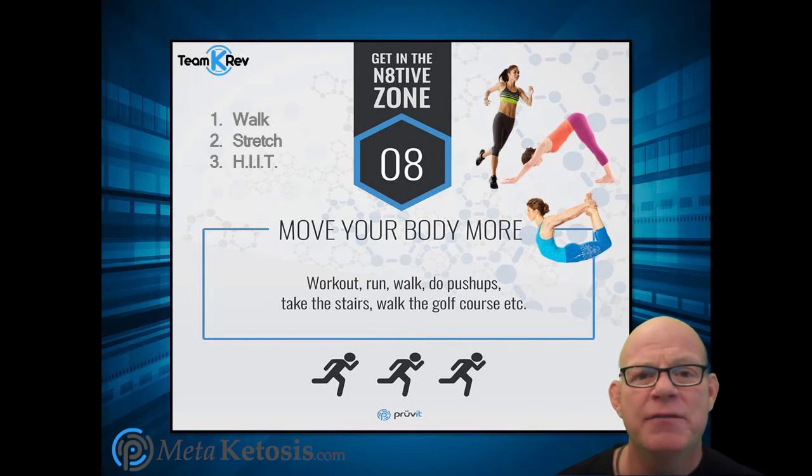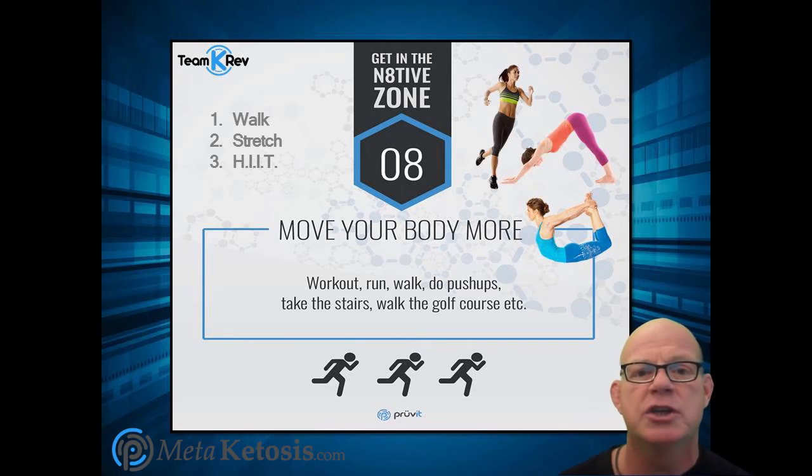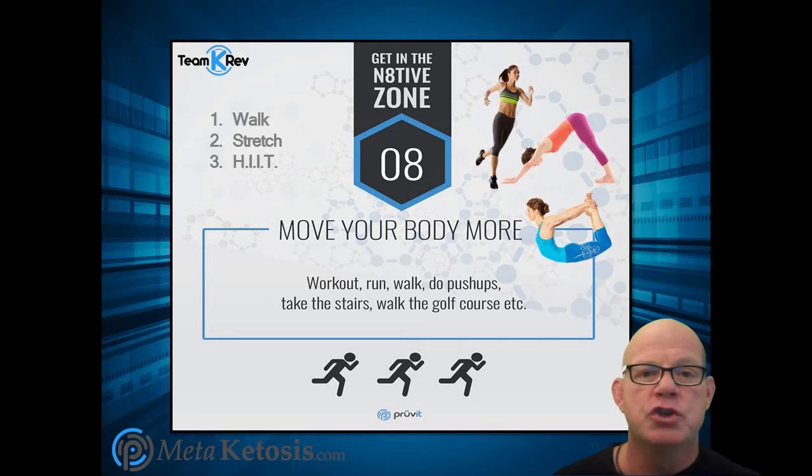Number two, stretch, okay? This is about longevity. This is about feeling good. So if you can get into some yoga or just start stretching, get your body moving and flexible again. We sit so much during the day. We have lower back problems, right? We got knee problems, joint problems. Start stretching. That's number two for good health.